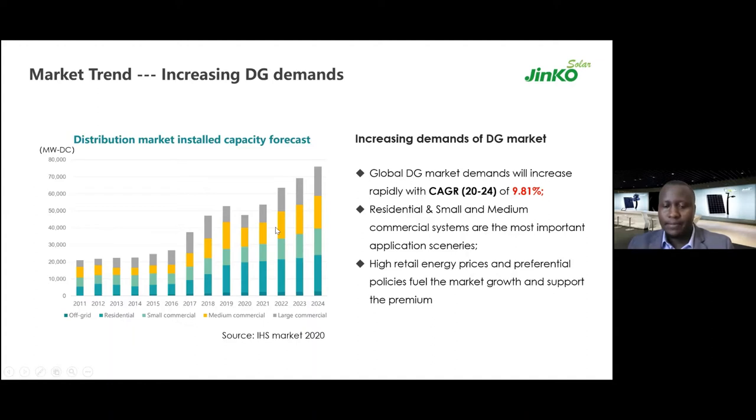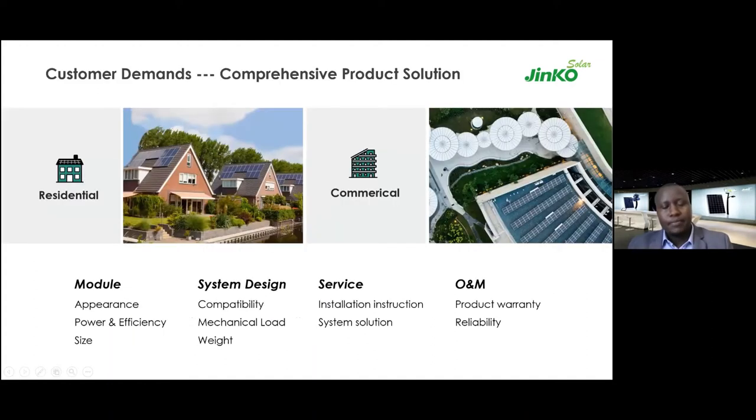Now, since the market is growing, for the DG market we have two main categories, either residential or commercial. What are the demands, and what are the customers looking at? From our analysis, the customers are looking at several parameters, which we've categorized into four different categories: first of all the module side, and also the system design, the service, and the O&M.